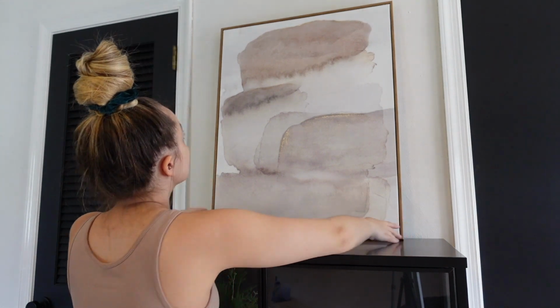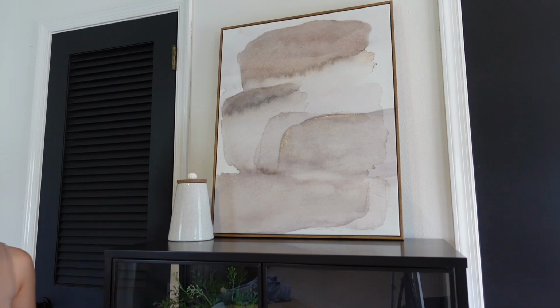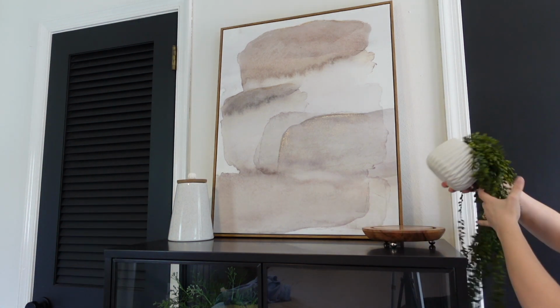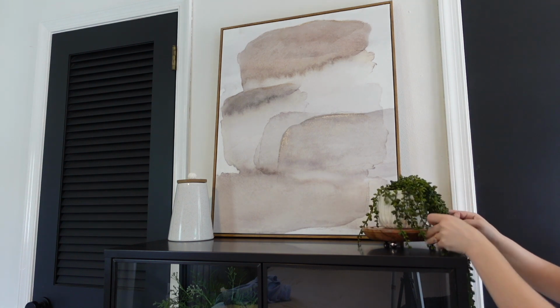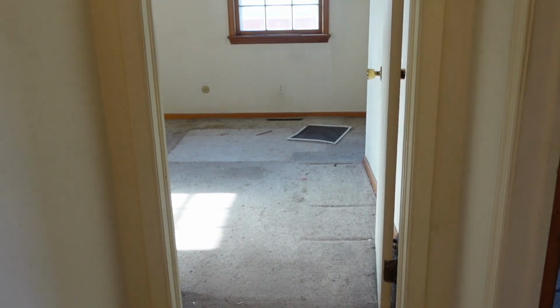Anyway, our TV used to be up here, but I opted for an art piece that I actually got at HomeGoods for like $30. It's so cute. A little candle, and of course, shocker, another fake plant. But after many months and a lot of hard work, here are the before and afters.